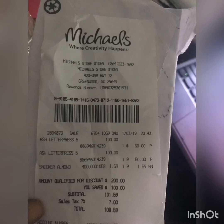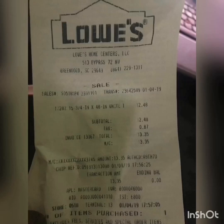And this is my receipt for my drawers. Found them at Michael's for $50 each. They had them on sale. I couldn't use a coupon, as you see, because the coupon I had wasn't for sale items, but there was only 108, so I still looked out because there was $100 each. My desktop came up to 13, still cheap. Wasn't bad at all.